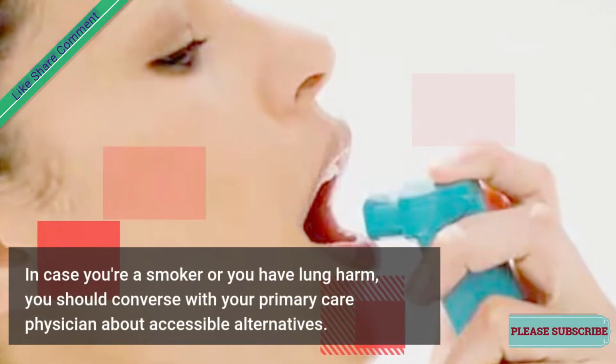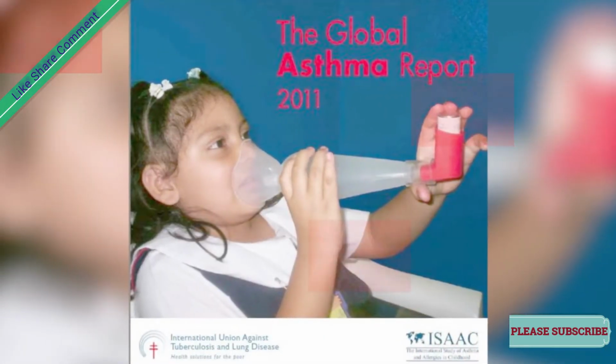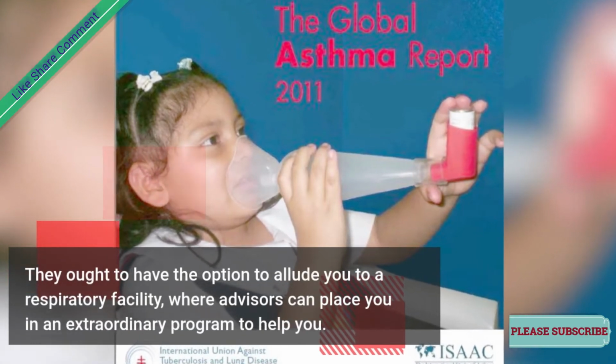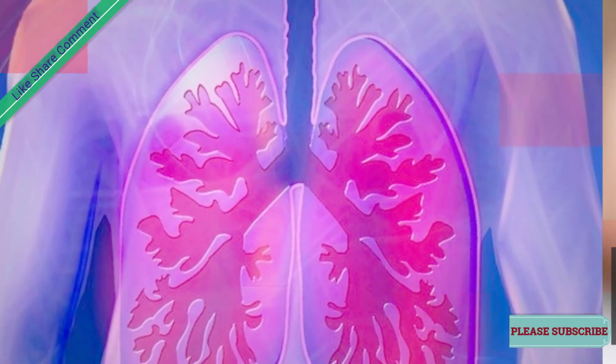In case you're a smoker or you have lung harm, you should converse with your primary care physician about accessible alternatives. They ought to have the option to elude you to a respiratory facility, where advisors can place you in an extraordinary program to help you.